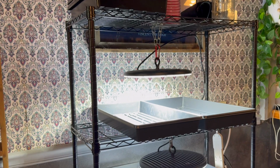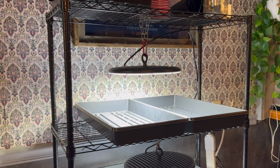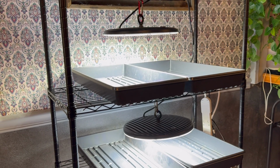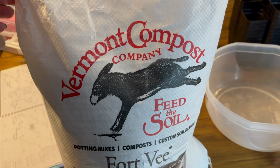Now, last year I started all of my seeds in my office, but this year I'm doing something a little different. I went ahead and bought a rolling shelf and I hung my UFO saucer lights from each one of the shelves. That gave me 4 lights and 4 shelves. And I just used a surge protector and I used duct tape to kind of wrangle up all my cords so it wasn't a big mess.